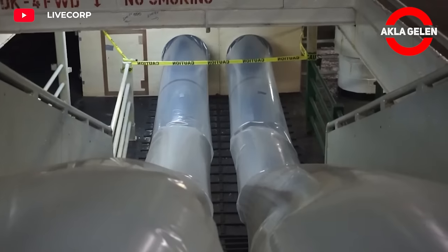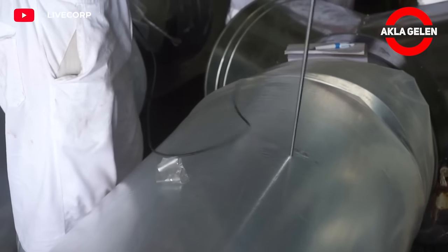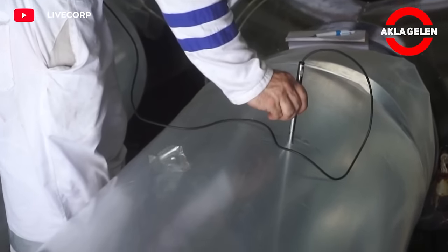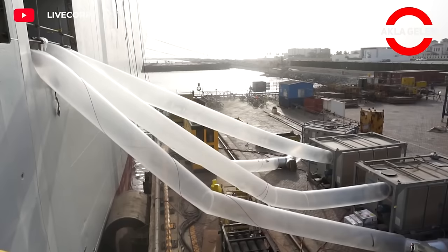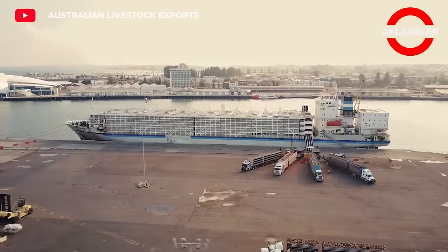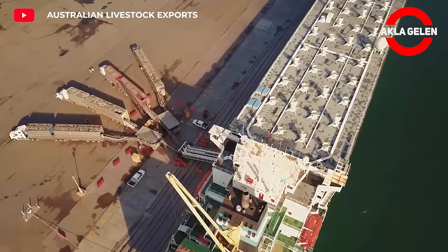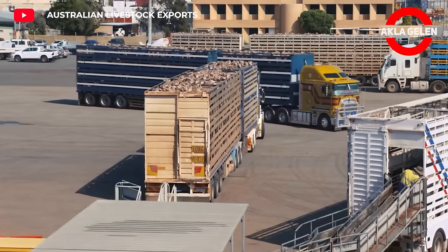This process you see is applied to remove moisture from the area where the sheep will go. Transporting sheep by ship is cheaper than other types of transportation, but it can be a stressful experience for animals.